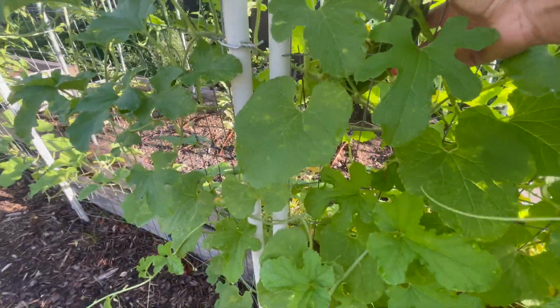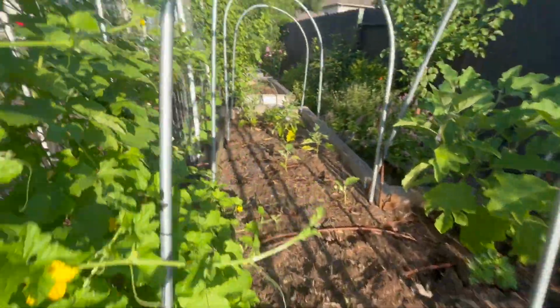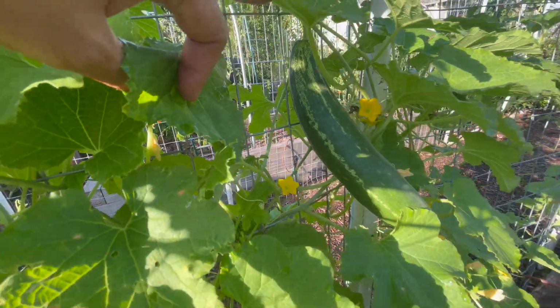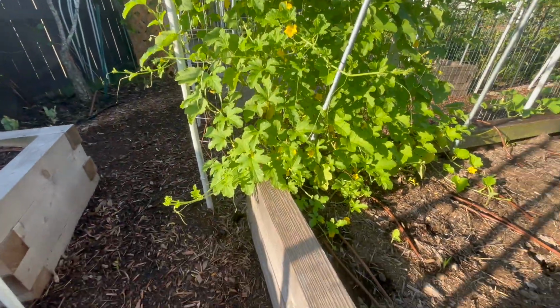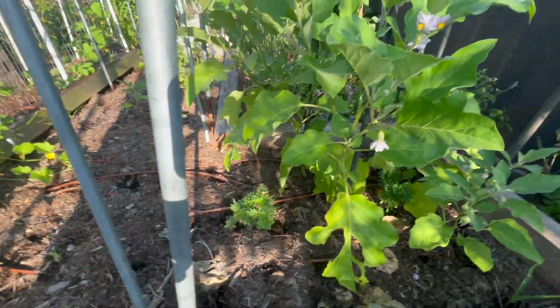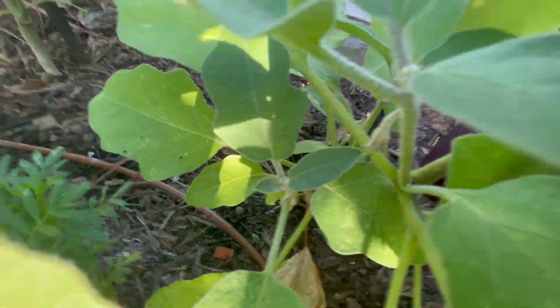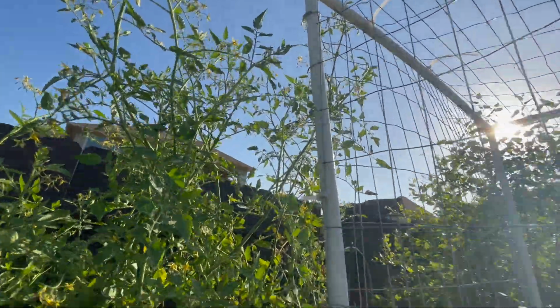If you take a look through it, it's gone through. Let me show you from the other side. We harvested yesterday, just missed some. So there's one cucumber there. That's how the plant looks. This is mostly eggplants. And you can see eggplants here. It's all cherry tomatoes.